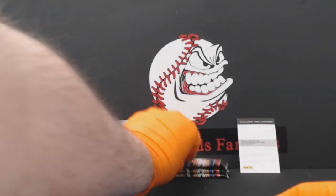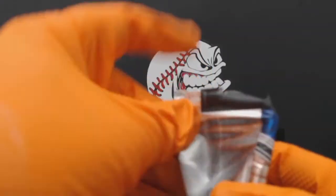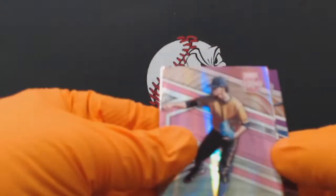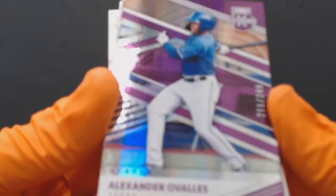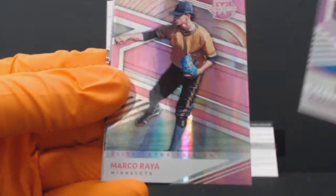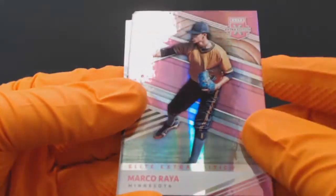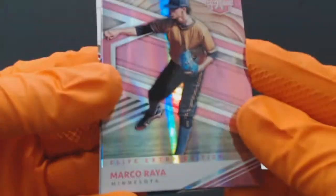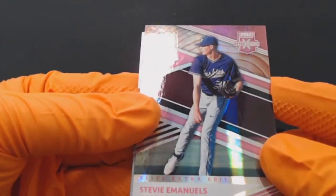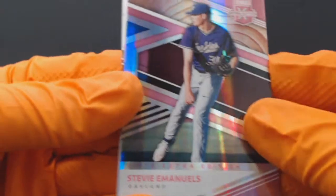Next pack, three left. Good luck. We have an Alexander Ovalles for Texas, purple number to 249. We have a Marco Raja from Minnesota, pink. And for Oakland, we have a Steve Emanuels, pink.